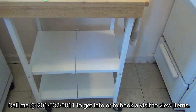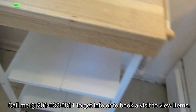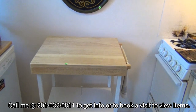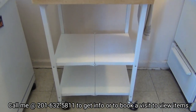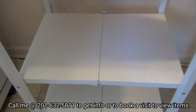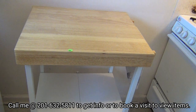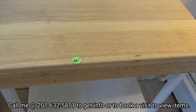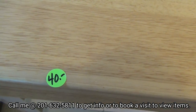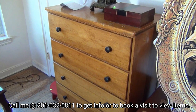And I didn't use it much because I wound up buying this dishwasher. So it was a little bit too much for my galley kitchen here. So it's super clean, not used at all, like barely used. So it's like it's brand new, basically. $40 gets it. Just pull up in front and I'll bring it down. And it's a lovely, lovely item.